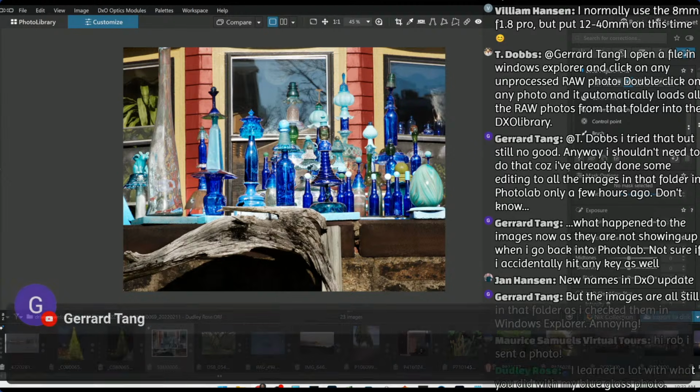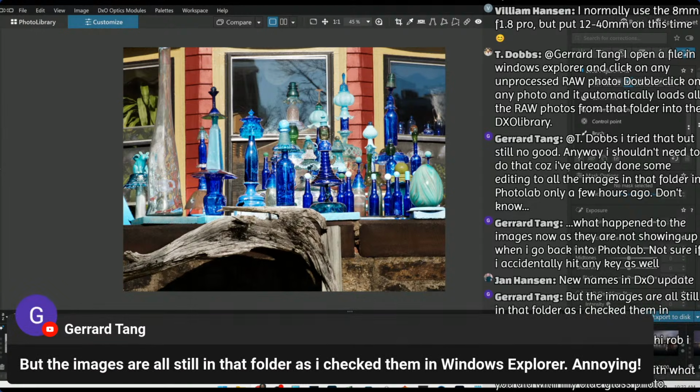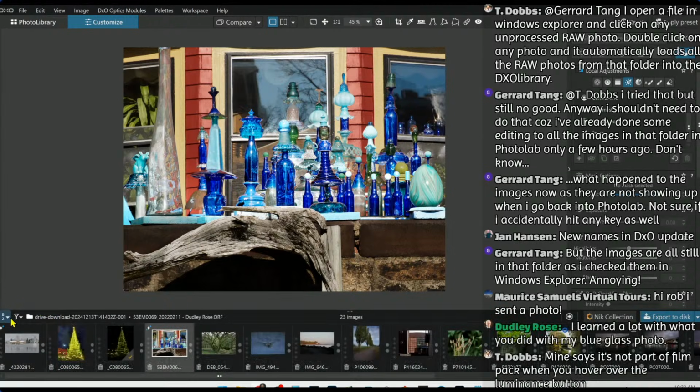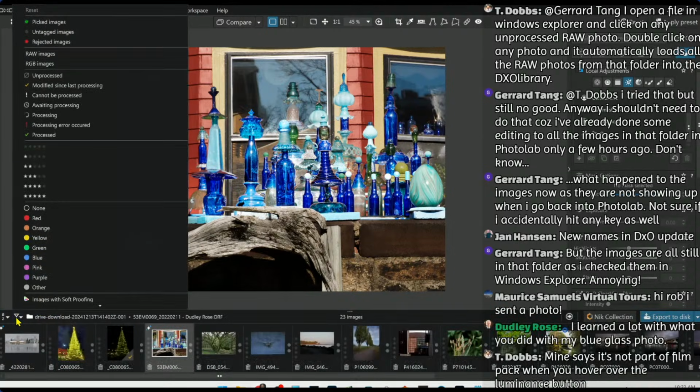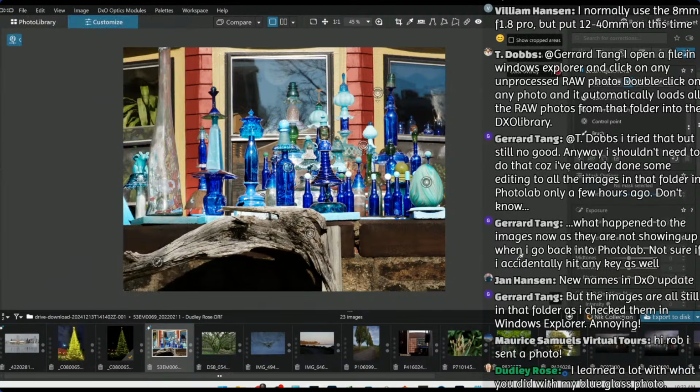And Garrett says, what happened to the images? They're not showing up when I go back in the Photolab. Not sure if I accidentally hit any key. The images are still in there. So what I would do, Garrett, is check your filter icon down here in the bottom left, and just go all the way up here and click reset and see if that brings them back. Let me know if that worked.